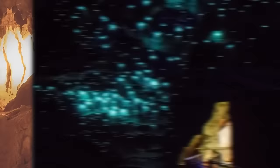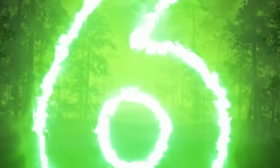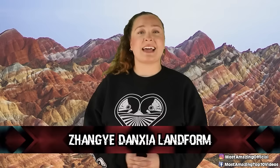Whether or not the caves are actually a portal to a parallel universe, there is no denying that they are a stunning example of the natural beauty and wonder of our world. In our number 6 spot today, we have the Zhangyi Dangxia landform. Located in China, this place is a stunning and unique geological feature.